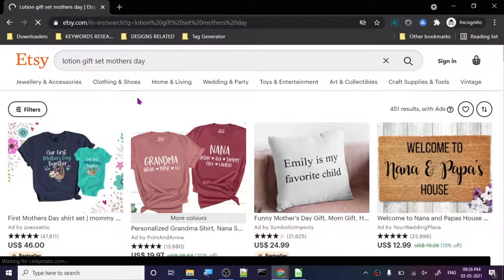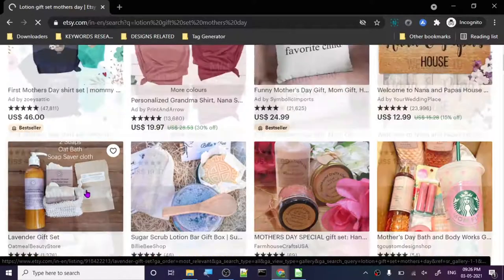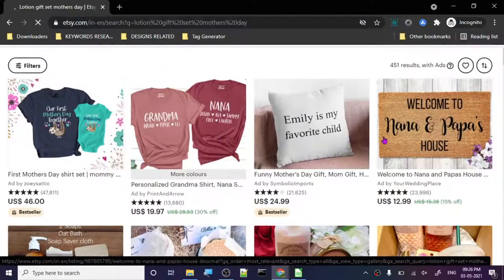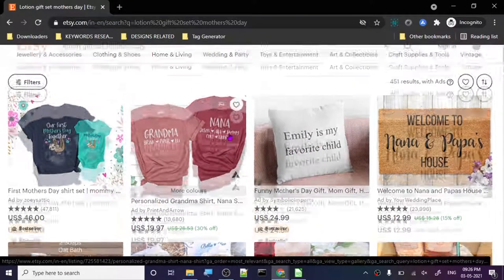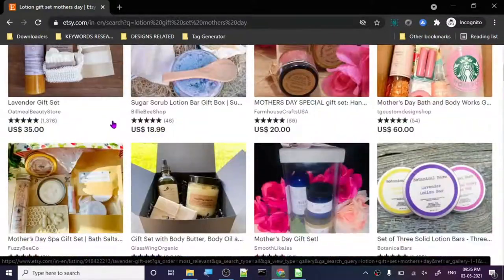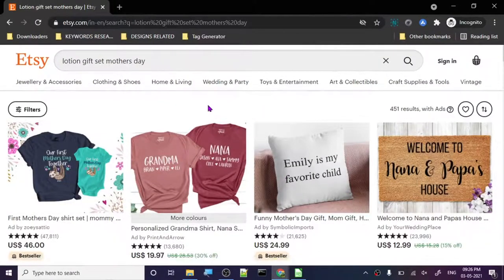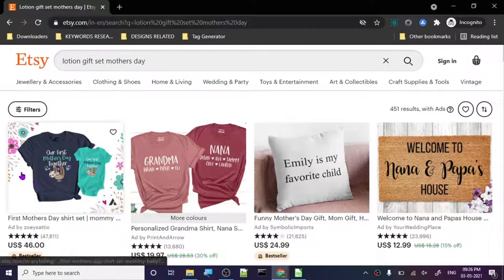So okay, lotion gift set, Mother's Day. Now lotion gift set, okay, yeah, as you can see, many people just rank for just apparel and stuff. Now this is kind of weird because it has got nothing to do with this. People are searching for lotion, so if you cannot create a lotion, just create an eye-catching apparel and rank for this, because apparently people are doing this. So there is not a whole lot to talk about. It's just 451. The search results are quite high, so just run your ad, you will be good. Create good design and you will be good.